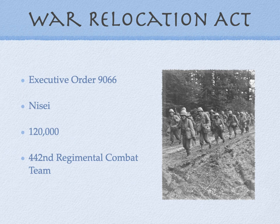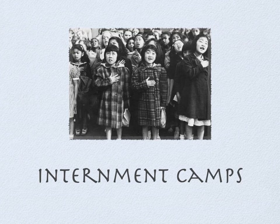One of the only ways you could get out was to actually join the military. The 442nd Regimental Combat Team was made up of young men who joined from the internment camps to go fight for their country. They fought a lot of times in Italy with great distinction. More Medal of Honor winners come out of this unit than any other unit in World War II. And again, they're fighting for a country who had their moms, dads, brothers and sisters in internment camps back in the United States.